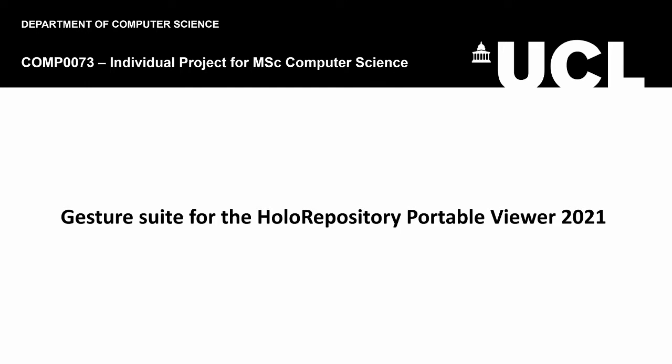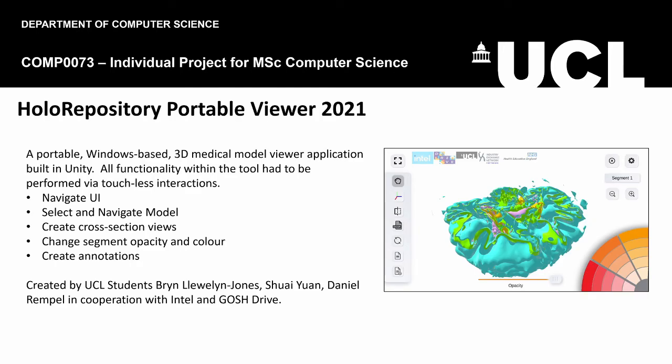So, onto the actual project work. We are going to start off with the gesture suite for the HoloRepository Portable Viewer 2021. And let me explain what that is. It's a portable Windows-based 3D medical model viewer application built in Unity. It's created by UCL students Bryn Lewin Jones, Shuai Yuan, and Daniel Rempel. And the aim of the project was to kind of get all functionality within this working touchlessly.